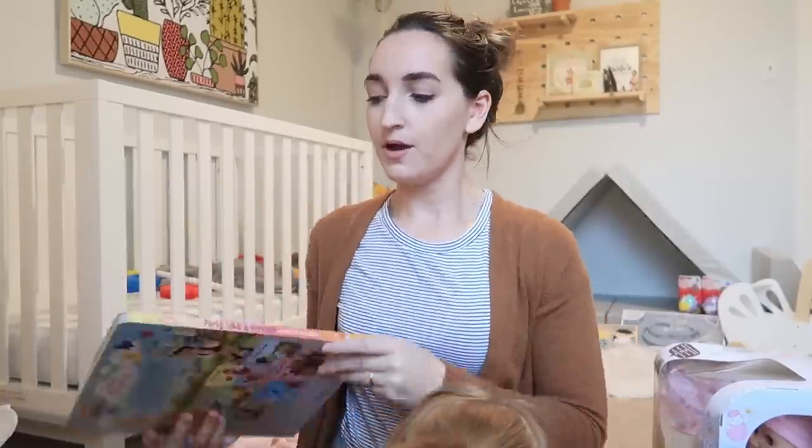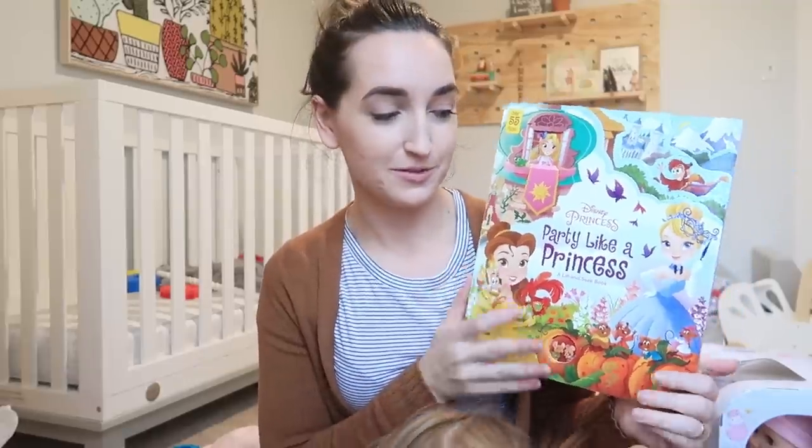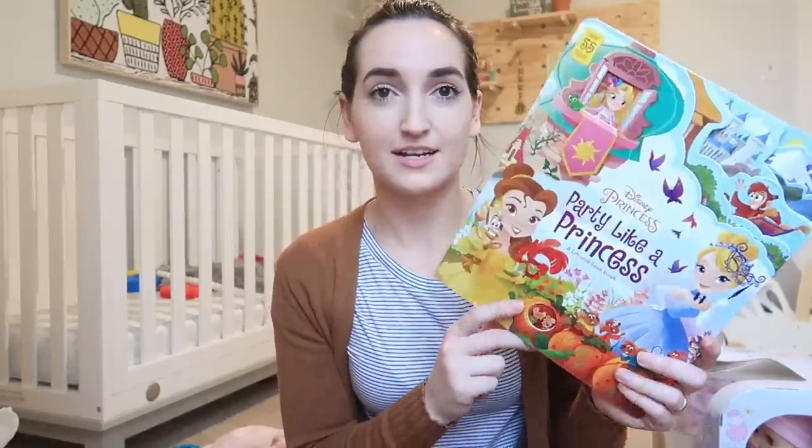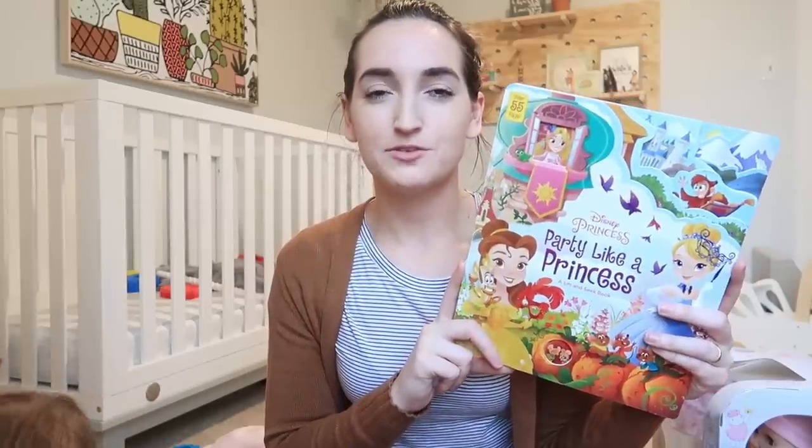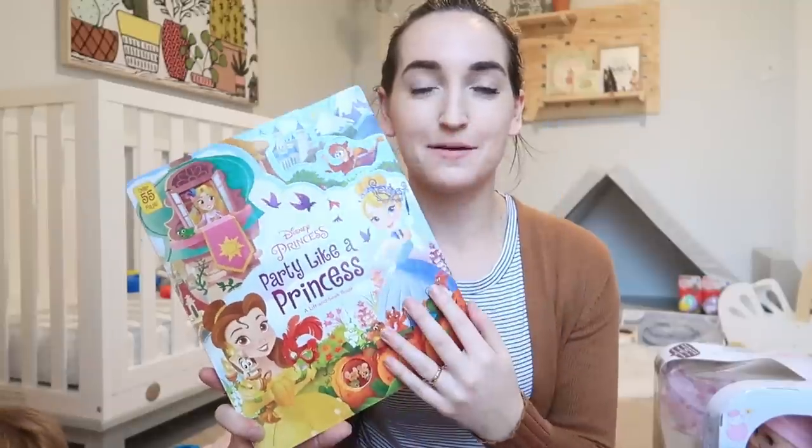Again, linked below. Right now, Emerson is really into Disney princesses, but I think you can't go wrong getting books. So I decided to combine the two things of the princesses and the books. She has a princess book set that she loves to read with daddy before bed. I thought that I would give them something new to go through.